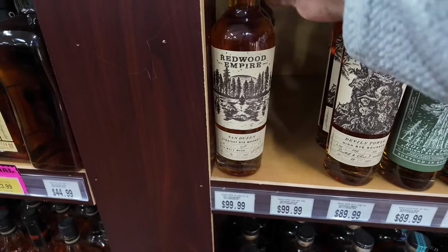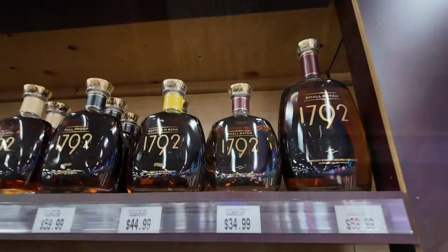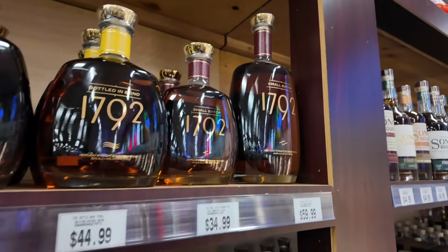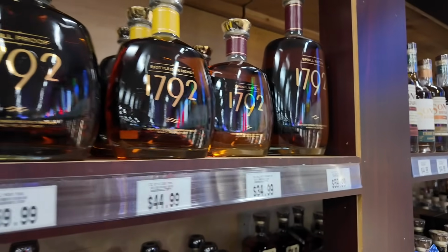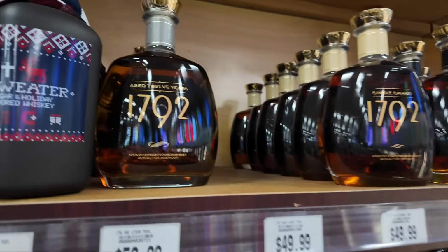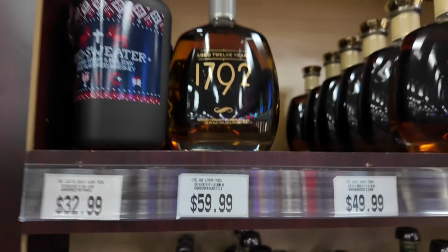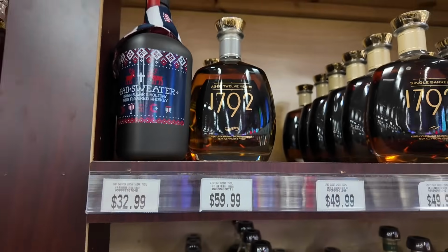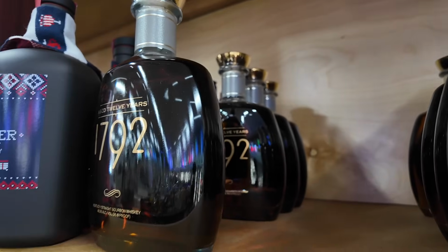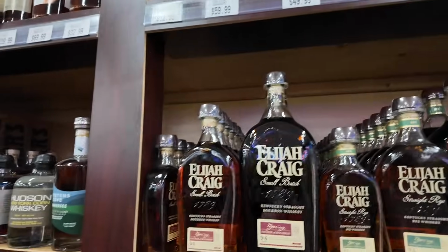Same thing with this Van Winkle, which I believe is their most recent straight rye whiskey. 1792 here. Small batch, bottled in bond, full proof and single barrel. They have an aged 12 years here for $60. That is a good deal. It looks like they have a whole lot of them, guys. I know those are hard to find back home.